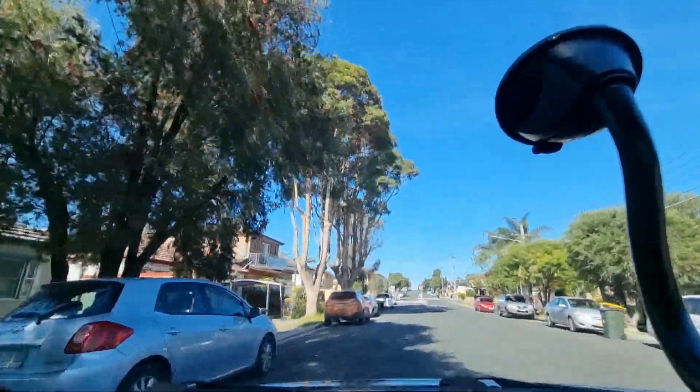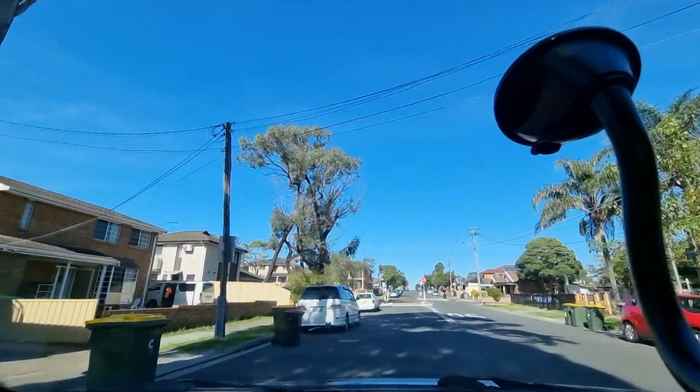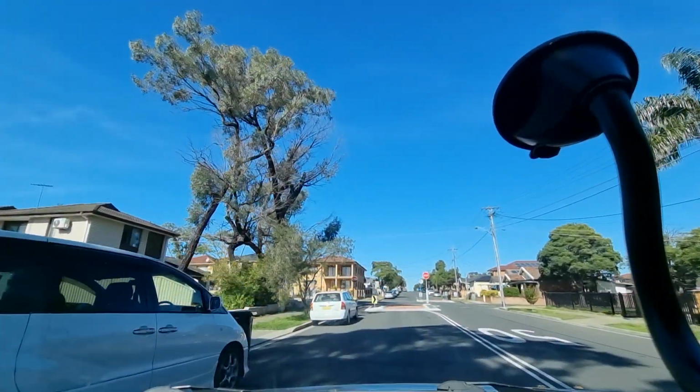So up here I can see a stop sign. I need to make a right turn. Put the right hand indication on minimum 30 meters before. Look with your blind spot. Check the reverse mirror. Every time you slow down, press the brake.